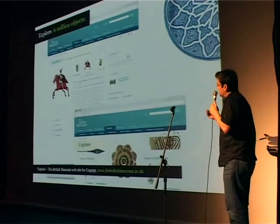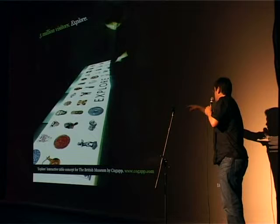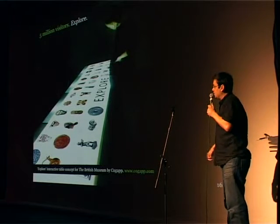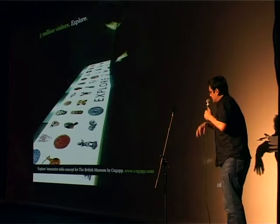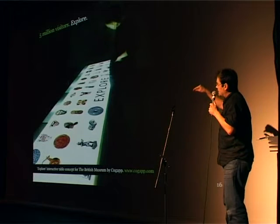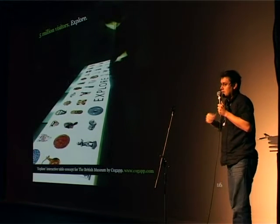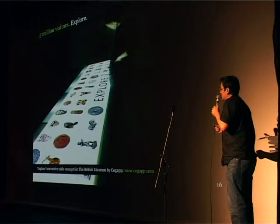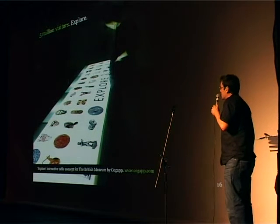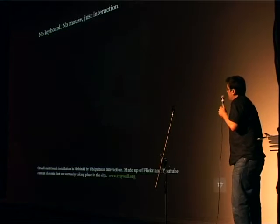But we weren't just talking about a website at this point with the British Museum, we're also talking about doing a multi-touch interactive table. And what we want to do is be able to take these interactive experiences into the gallery. So here we have 6 million objects on the interactive, but we have 5 million visitors. And that makes a really powerful interactive experience, and we hope that people can kind of use that and really explore the gallery in different ways.